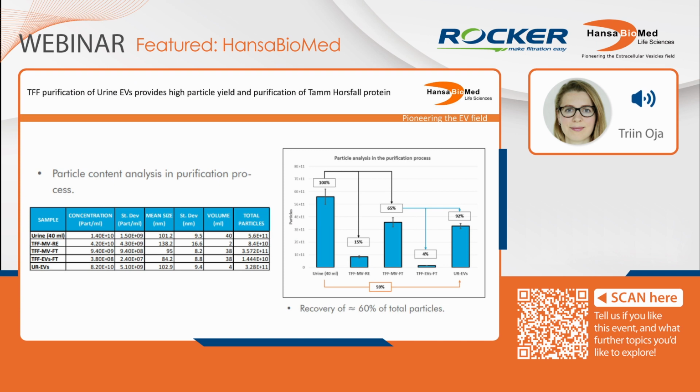And in the particle analysis study with NTA, we can see that about 15% of the vesicles, which are the large-scale vesicles, were retained inside the filter. We further processed the total of 65% of the flow-through, and from that we obtained 22% of the urine vesicles. So overall it would be 60% of the total particles for the urine vesicles. That actually is a very good recovery for urine.